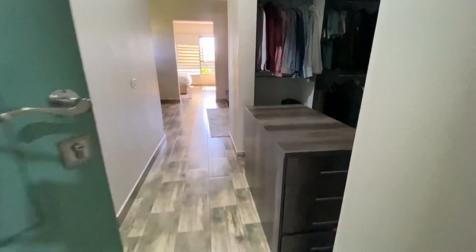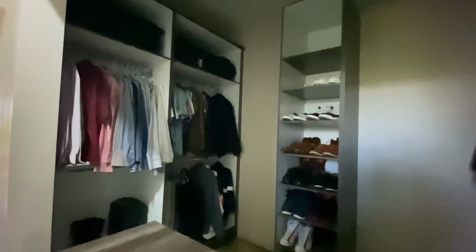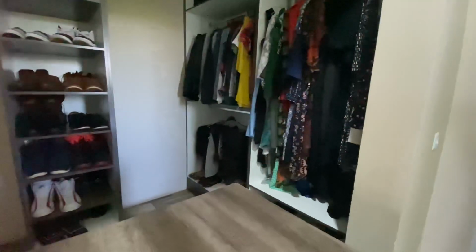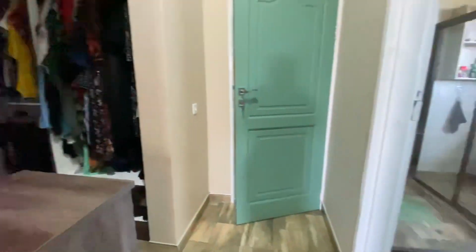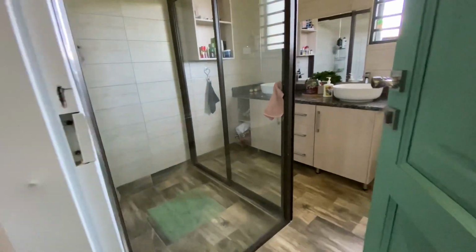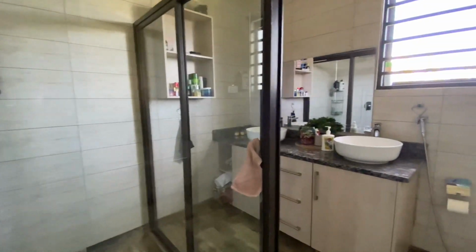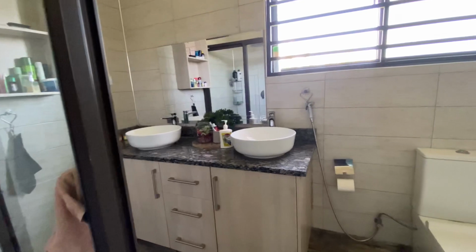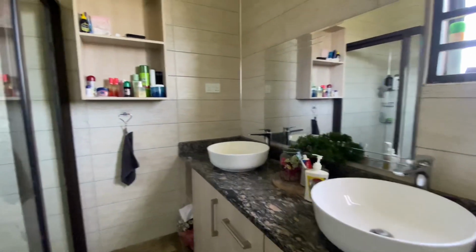Directly opposite the kids' room is the master bedroom. It was huge. So here is the walk-in closet that they have over here. The light wasn't working, so I couldn't show it properly. And then over here you have the master bathroom, which has a shower on that side, and double sinks, which is a his and hers, bless.